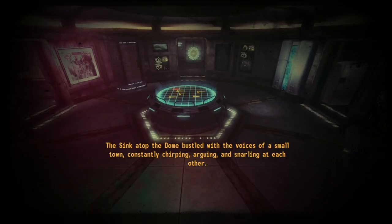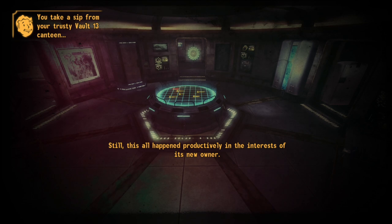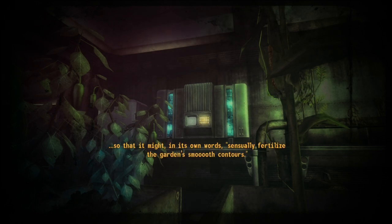The sink atop the dome bustled with the voices of a small town, constantly chirping, arguing, and snarling at each other. Still, this all happened productively in the interests of its new owner. The SYNC Central Intelligence Unit discovered, despite its inversion code, it was comforted by the sense of community the other personalities gave it. The biological research station, obsessed with seeding everything in sight, requested a transfer to the X-22 Botanical Garden, so that it might, in its own words, sensually fertilize the garden's smooth contours.